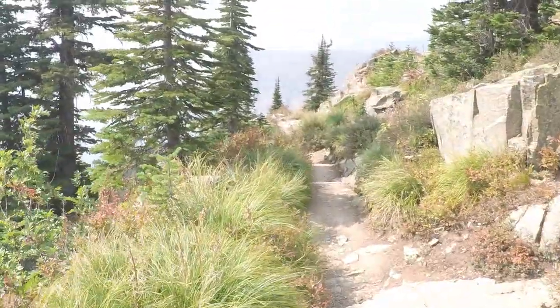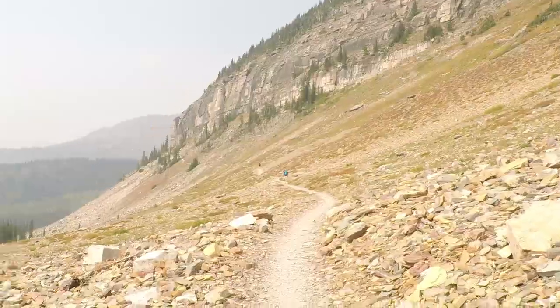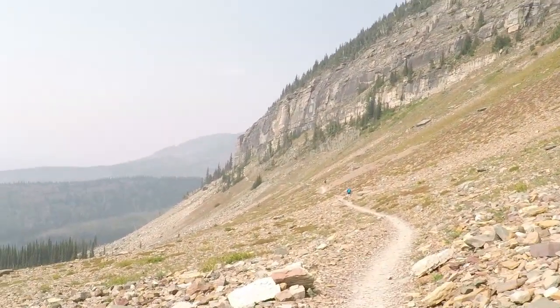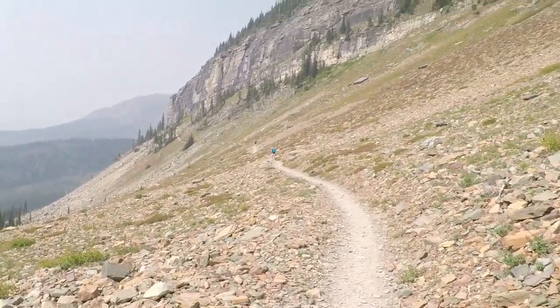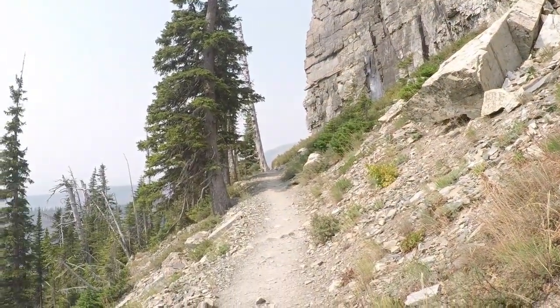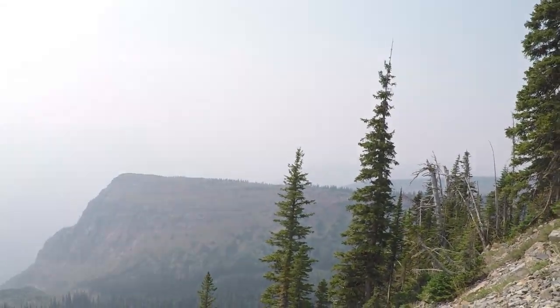This is really rocky in here, so I have to put the camera away so I can be very careful. This last mile on the way to the chalet is pretty easy. As you can see, we're right in the middle of a mountain. We're not off a cliff, thank goodness. I wonder how many people they have to rescue off this mountain, of people who just fall out.